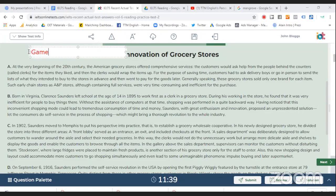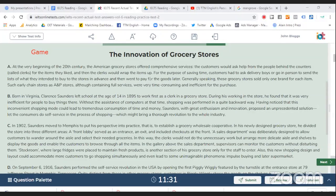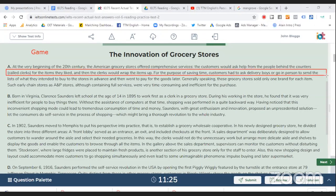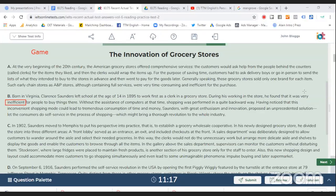First, very. Second line, first word. Inefficient here. There we go. Good. You found it. So what's the word before inefficient? Very. Okay.